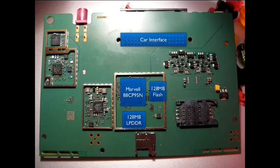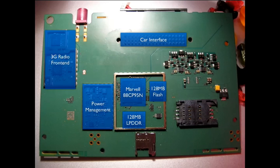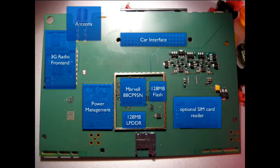There is 120 megabyte of NAND flash, so it sounds beefy. There's some power management stuff. There's the 3G radio front end and the antenna. And there's two things that were not present originally. I will talk about that later.